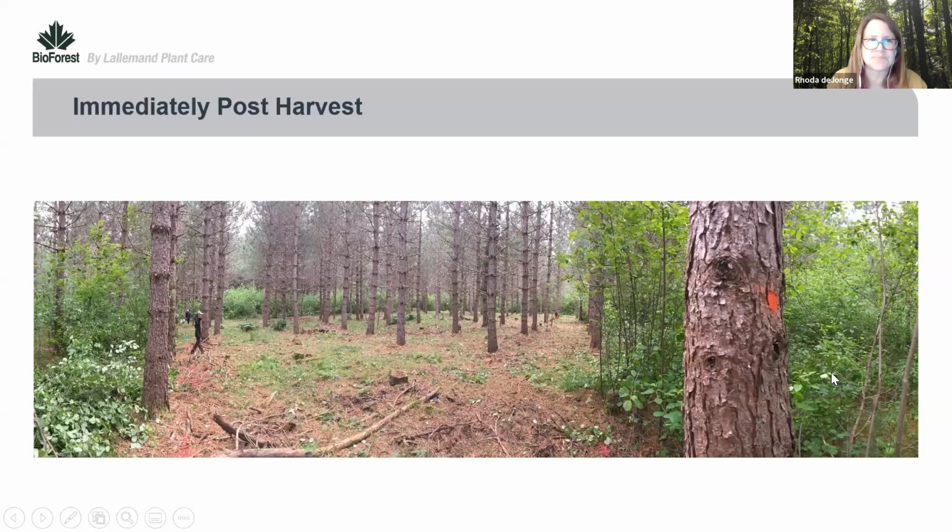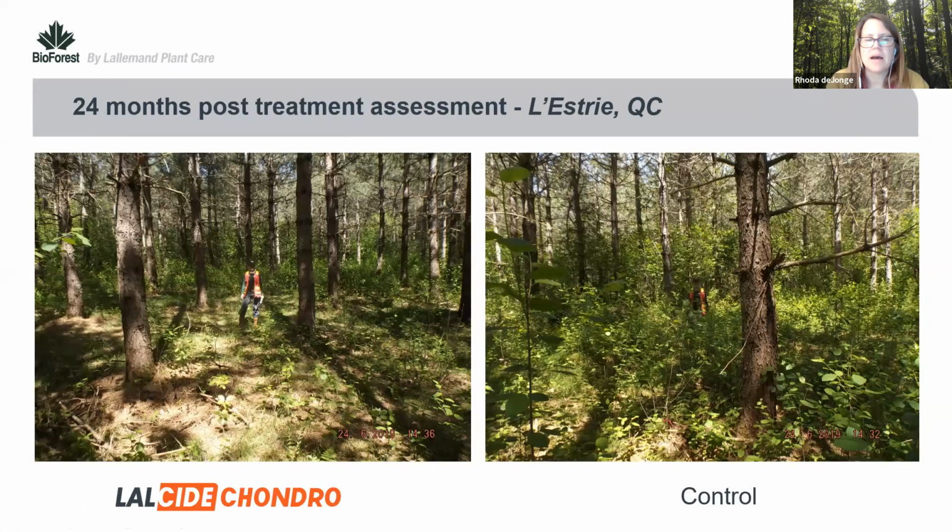Just such a difference. And this is what it looks like immediately post-harvest. So you can see that no matter where you are, everything was nice and clear, whether it was a control plot or a Lalcide Chondro plot. But then after 24 months, when you go back, here's my colleague Al in a Lalcide Chondro plot, where there's a few little suckers here or there, or that might even be suckers that weren't treated, but you compare that to the control and you can barely see her, even though she's wearing a high vis vest.